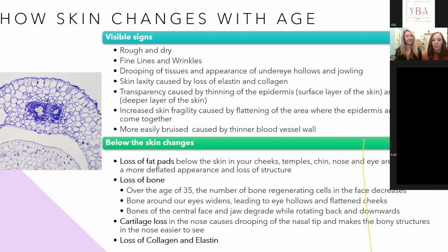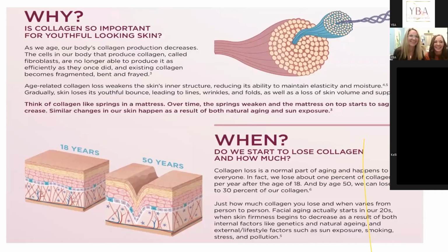Additionally, below the skin, we lose bone. Over the age of 35, the number of bone regenerating cells actually decreases. So the bones around our eyes widen, and that leads to eye hollowing and flattened cheeks. Bones in our central face and our jaw degrade and it becomes more recessed. And then we lose cartilage in and around our nasal tip and in our bony structures. And then there's loss of collagen and elastin. So depressing. It is very depressing. Like, what the heck? All right.